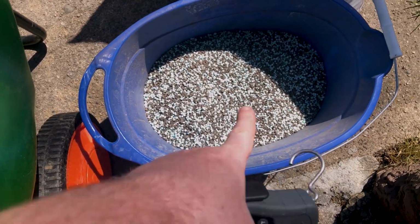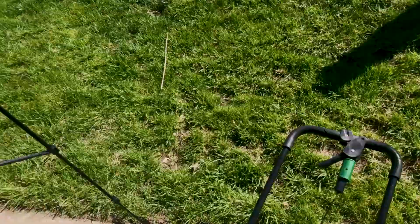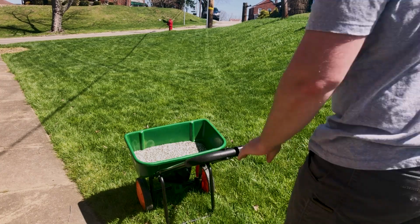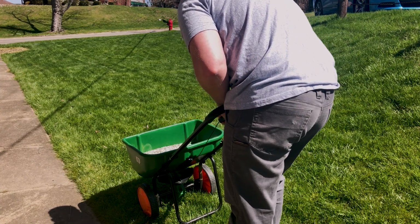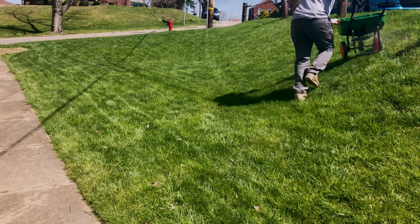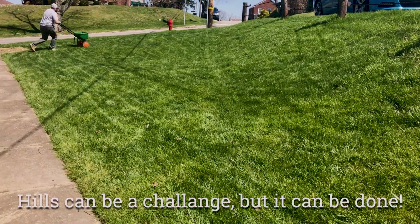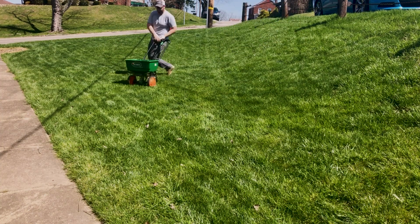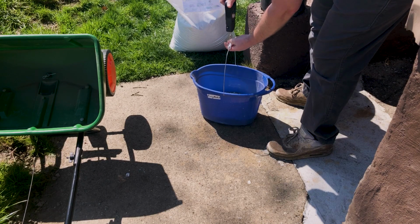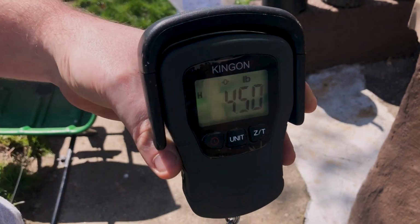So when we're done spreading this Carbon-X with this Scott spreader over this little more than 1,000 square foot area, we should have 4 pounds of product left in the bucket when we're finished with zone one. That's good enough for government work. On to the next zone.